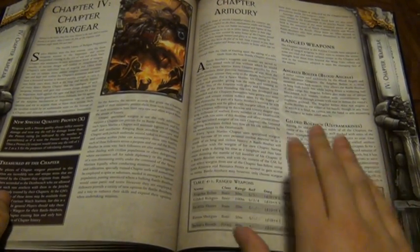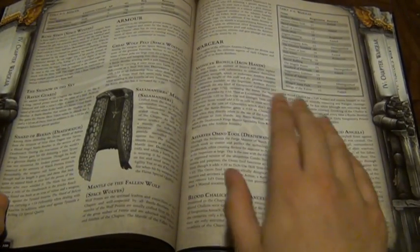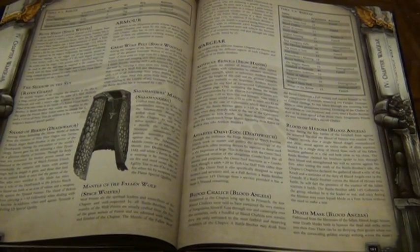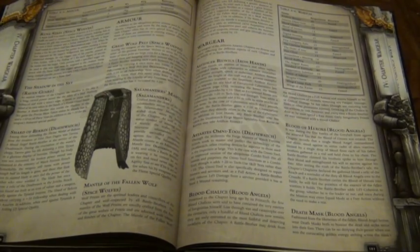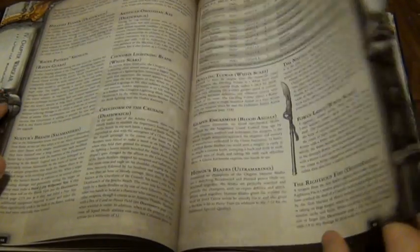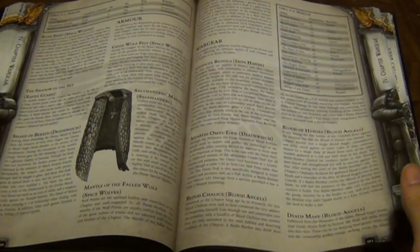Then we have a Chapter Armory for ranged weapons, melee weapons, armor, and other war gear. A lot of these are chapter specific. Pretty much, if you're not of that chapter, you can't use them. The ones that say Deathwatch, I'm going to assume, because I didn't see anything specific when I read through it pretty quickly, anybody can use. That's a Space Marine of the Deathwatch.